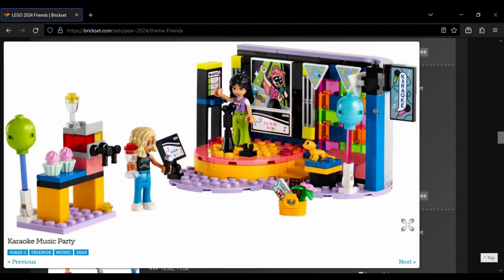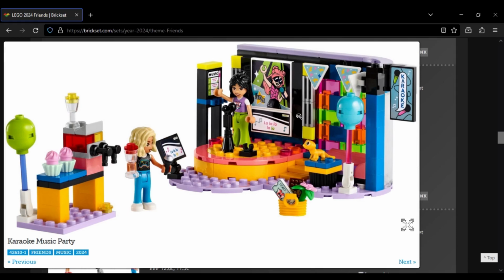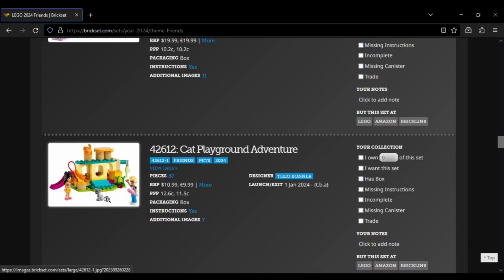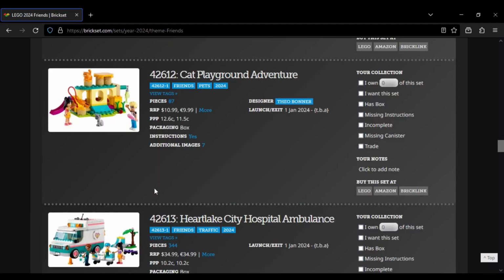Karaoke party. This feels like it would go very well as a companion set to the Disco Arcade, which I picked up the other year, and I really enjoyed that set. So this is almost a miniaturized version of that stage. Same kind of colors used for the window, even got the blue there. Only thing that's missing is the trans neon green window right there. That would have made it match perfectly. Too bad. Cat Playground Adventure. It's a cat tower. Again, cats and animals are cute, and who's gonna argue?